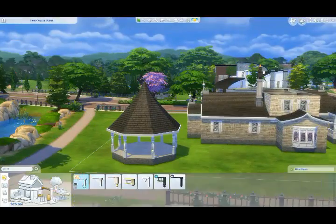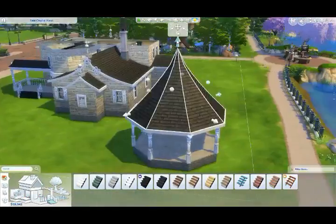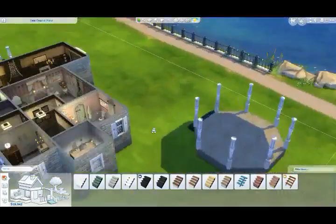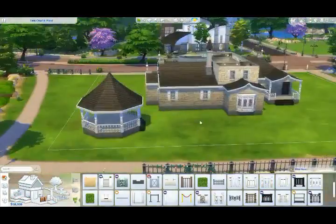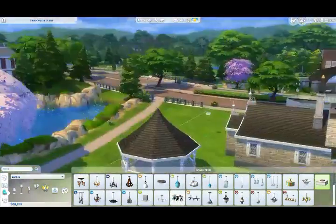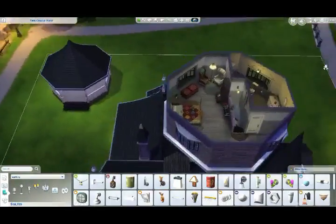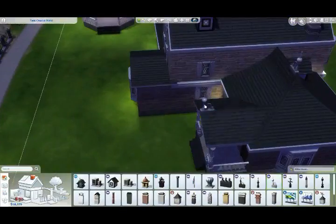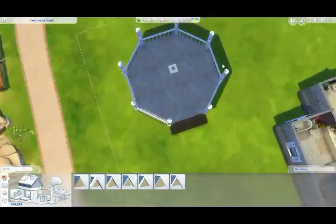And out the back, of course, we have a summer house or a gazebo, somewhere where we can go and sit and talk with our potential husbands when it's hot in the summer or in the evening. And again, I often flick backwards and forwards between night and day so I can check that the lighting is sufficient.